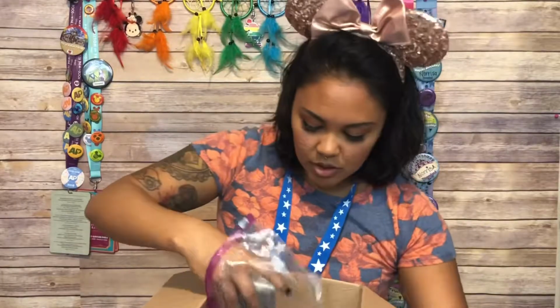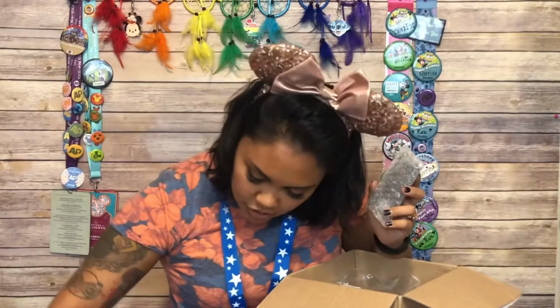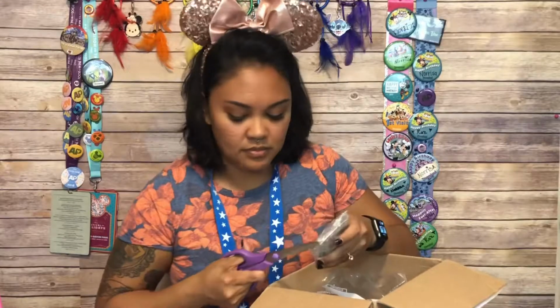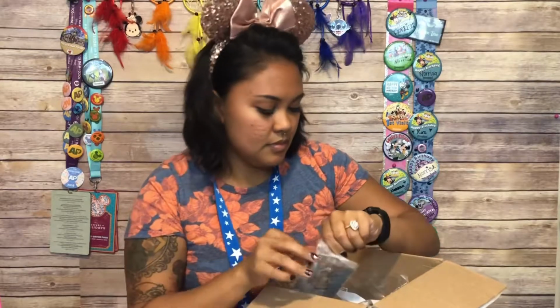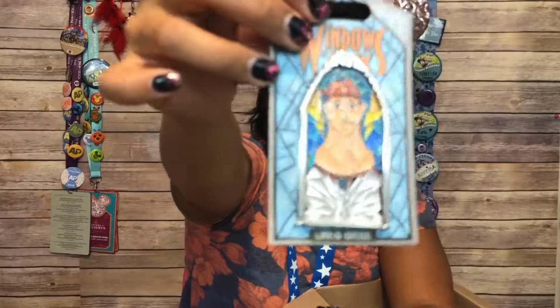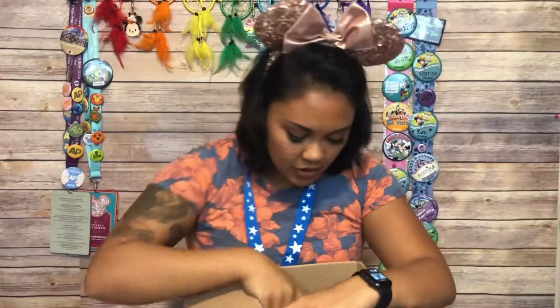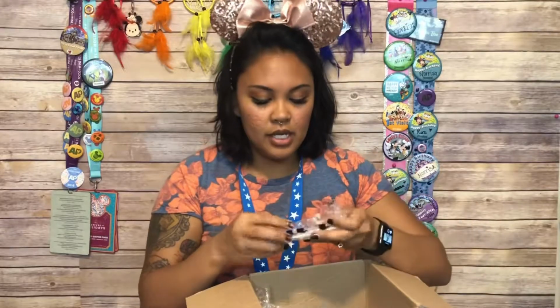Next really jumbo pin. Oh, my Windows of Magic. I actually won this from her op as another op, actually. Where did scissors go? Okay. Alrighty. And we have Hercules windows. Super pretty. I'm actually going to collect all of the Windows of Evil and Windows of Magic. So we've got Hercules there. Alrighty, first thing of pins. Okay.